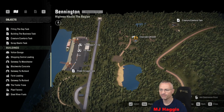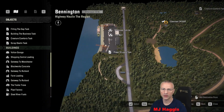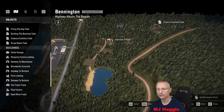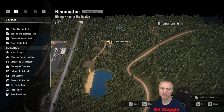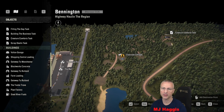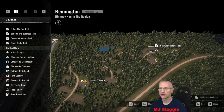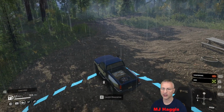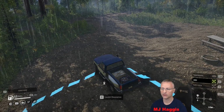Where do we go with the Chevy now? Do we try and get back to that road? Not sure. I don't know what's down here that road would lead to, if it's just like a wee pond. I don't see anything lying in it, so it could be okay. Maybe just follow the road back up. Maybe activate that one. Yeah, that's what we'll do. Let's just get back here. Oh, lower gear.